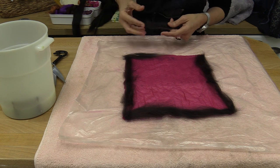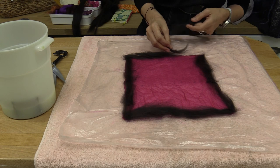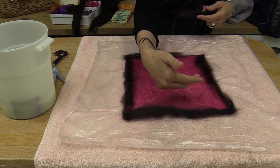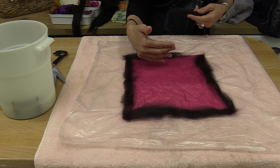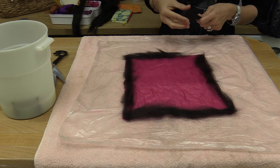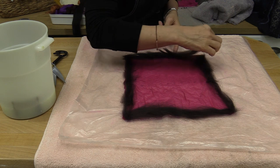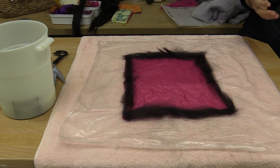Judy asks, do you leave enough wool overlapping the edge to wrap around? Yeah, we're going to, but right now I'm just trimming. On the flap, you don't. It's not going to wrap around because we're going to peel back the resist on the other side. So we're going to cover this side 100%. Sometimes I build up thickness right across the top, so you want to know where your top is so you don't wrap it all the way around on both sides.